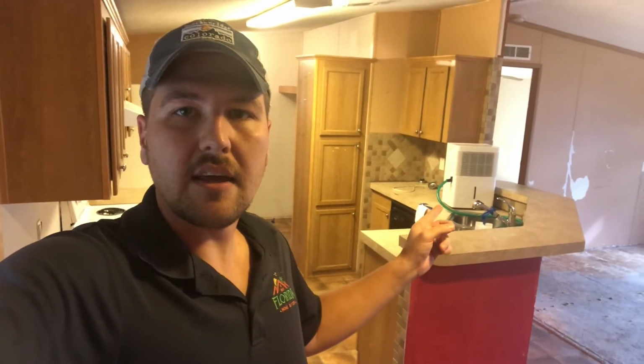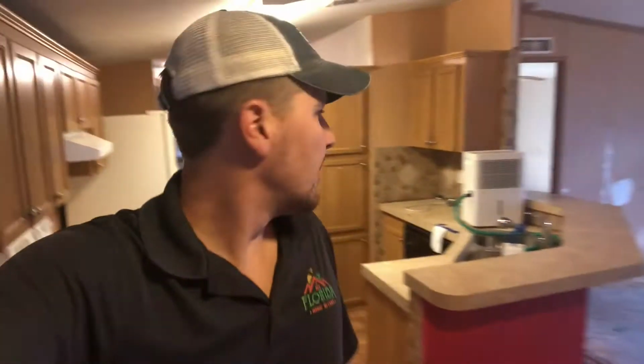So, like I said, it's just a typical mobile home. There's not really a whole lot out of the ordinary or interesting. You can tell they've done some painting and stuff like that, but otherwise it's a pretty typical mobile home. And you can see this is the kitchen here. The bank has left a dehumidifier here that will add to our collection, I guess.